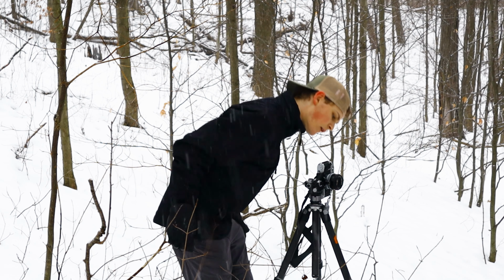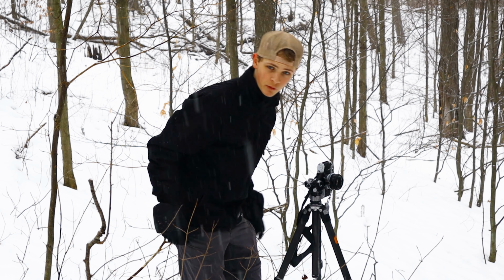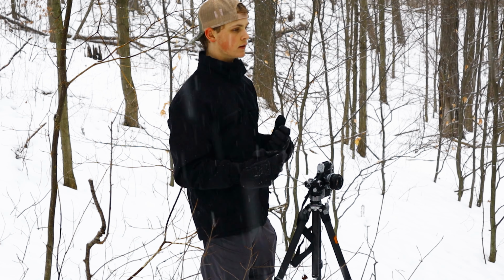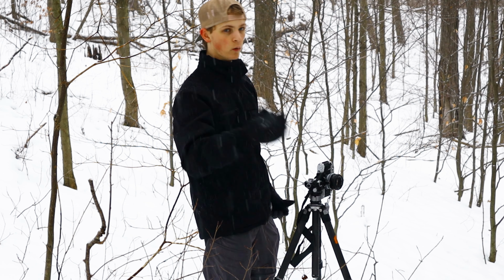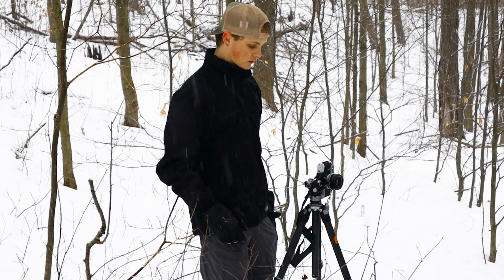So this is on a 50 millimeter prime lens, and I really like it because it challenges my photography. Instead of zooming in, zooming out with my camera, I actually have to go to my subject or back away from my subject. It's really interesting.